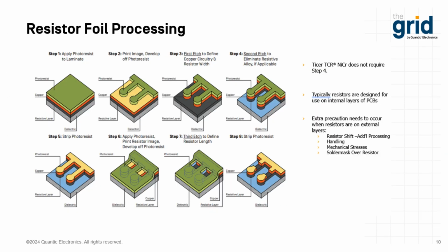So to get into the process, it basically is, like I said, the traditional printed circuit board process. We start with the inner layer, like an inner layer core, and we put the photoresist on. We expose the pattern, we develop, and then we go ahead and etch the copper where we don't want it. So basically, we're still protecting both the resistor and copper at this point.